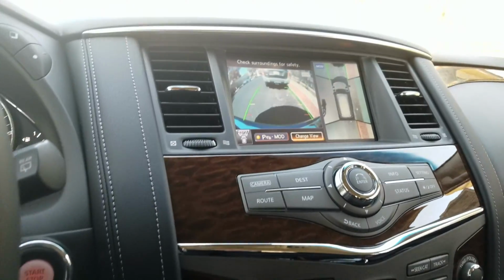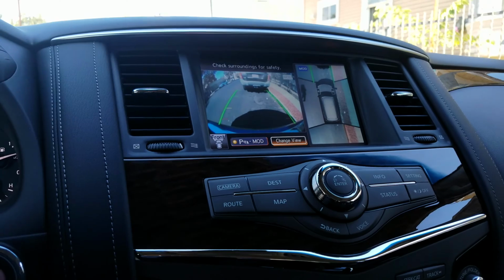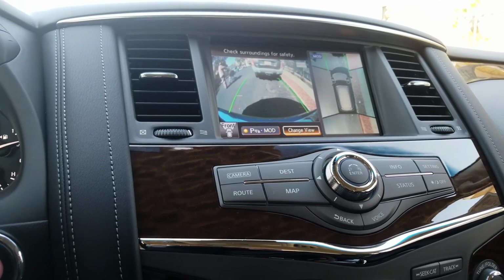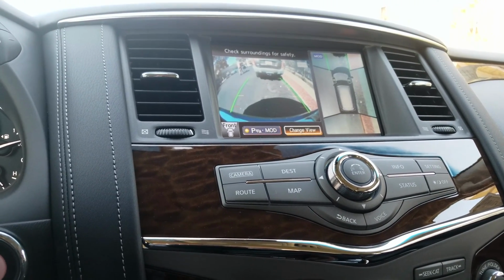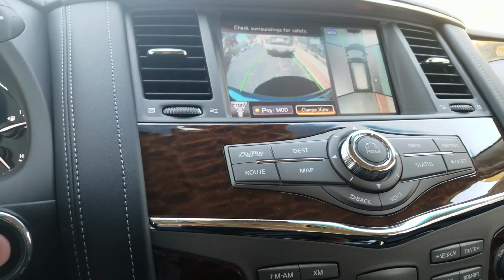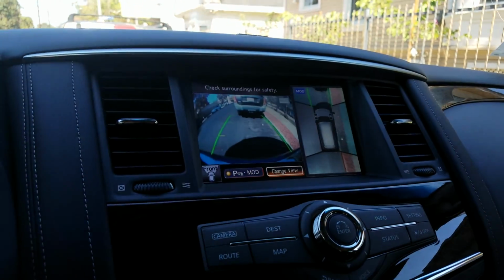So one thing that you're taking a look at here is, of course, the around view monitor with moving object detection. If it detects that an object is in the field of view, it's going to automatically beep and light up, let you know, hey, there's something moving, you might want to watch out for that. So again, that is standard on the lower trim level, but I just wanted to point it out, seeing as how it's right here in the center.